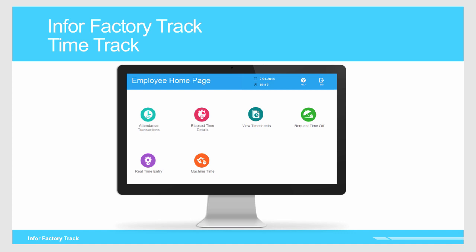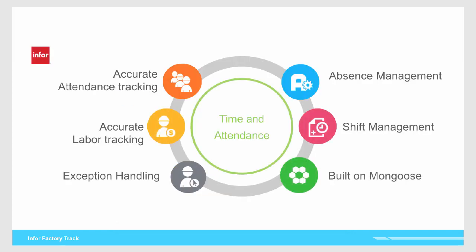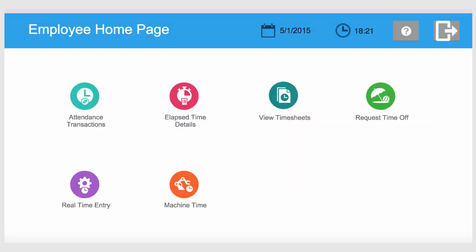The Time Track module is a time and attendance solution that efficiently manages attendance and labor data collection. Time Track also features exception handling, absence management, shift management, and facilitates accurate attendance data export to payroll applications, thereby reducing human errors, total operation costs, and improving workforce productivity. Time Track integrates to Infor ERP systems, providing real-time labor updates, allowing companies to use accurate cost information. Let's take a look at the application.